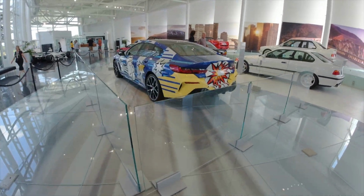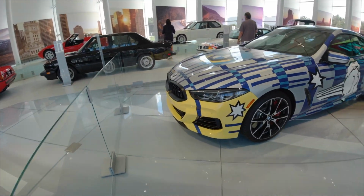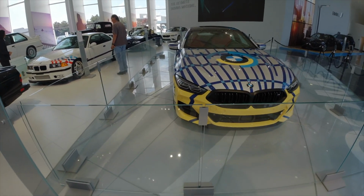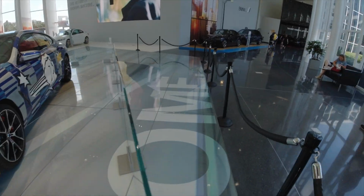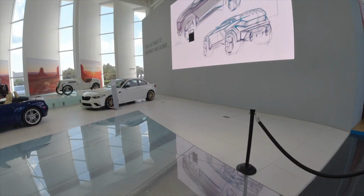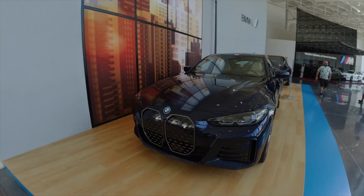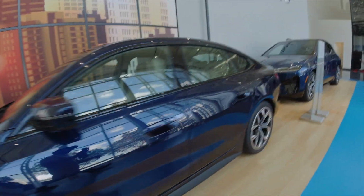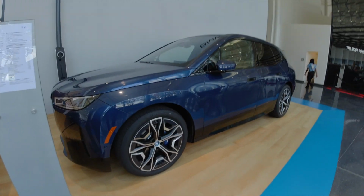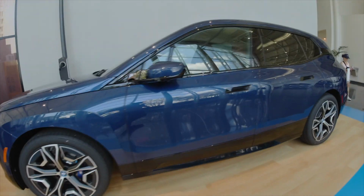Over here we've got the art car. Yeah, M8. Going to check out the iDrive cars. Just to be fair, the plant is huge. Makes Mini Plant Oxford look tiny. Then again, they do everything massively big in America anyway. So the new i3X, the iX4, and this is the new iX. It's cool looking. It's got presence.